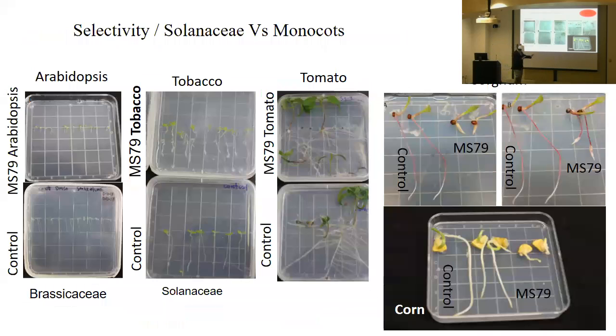Selectivity. We tested both dicot and monocot for two months, but I did not show all of them. All the monocots that we tested in the basic assay get suppressed. These are the treated, these are the control. It's very clear. The monocot with MS79 gets suppressed.